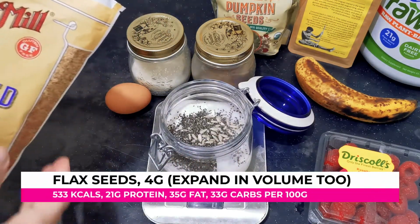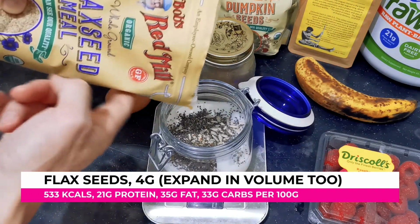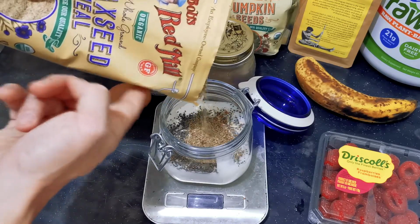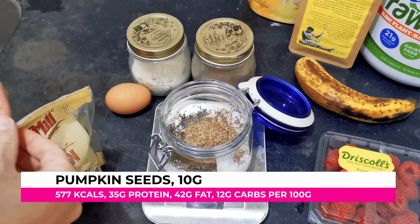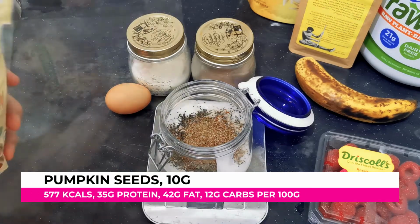Next up we have some flax seeds. These have a lot of good omega-3 oils and stuff inside, so this is also good. Also expands. If you put this in your normal oats, it actually makes it a lot bigger. 5. Next up we're gonna have some pumpkin seeds. All of these seeds are quite dense in terms of calories. You have to be a bit careful so you don't overdo it.